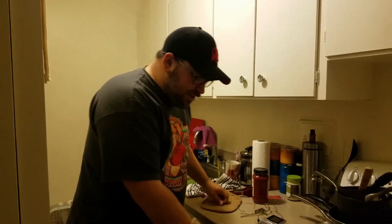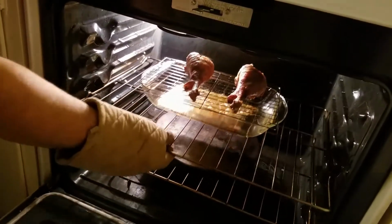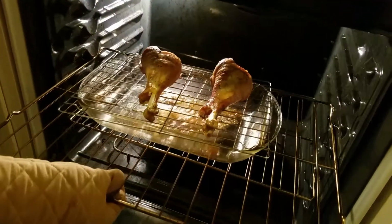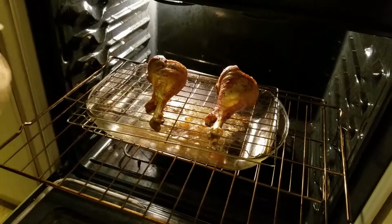It's been 90 minutes. Let's go ahead and see what's inside here and get in on the good stuff here. Oh my goodness, that looks good. All right, the turkey legs are done.